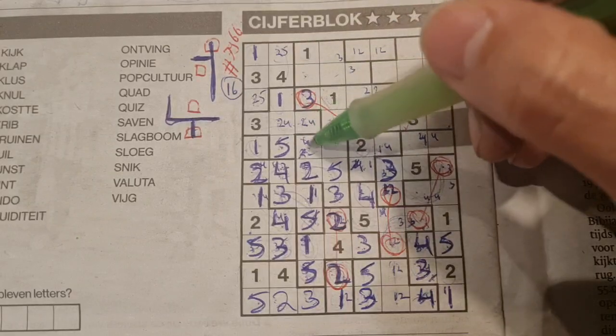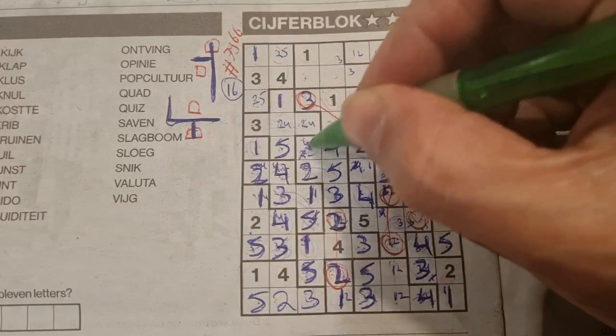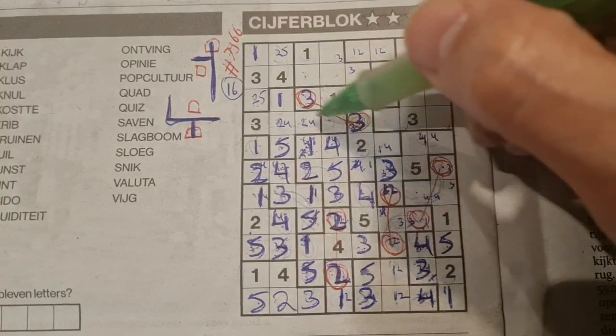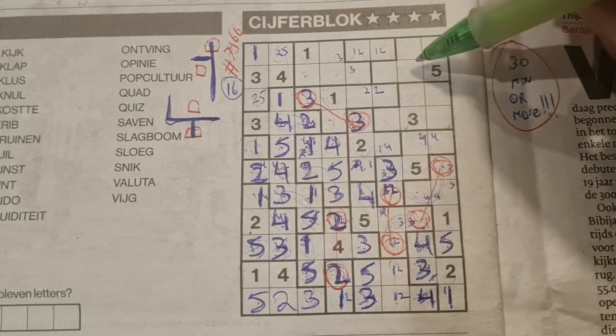We have a double 4 there. That means that this box can't be 4 anymore. That box should be a 4, and this box should be a 1. 2 and a 4, we have a 4 now, so no 4 there. 4 should be here, and the 2 goes there.